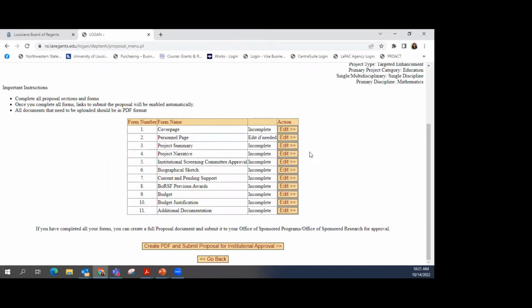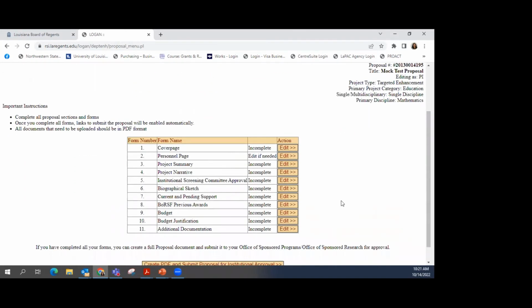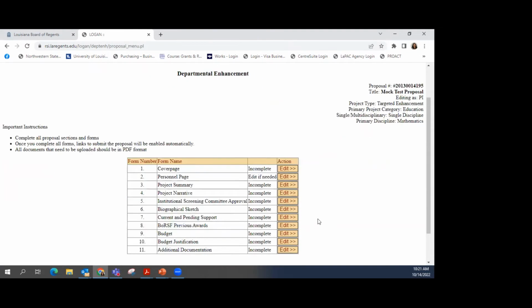In most of these sections, you'll upload PDF files. Your biographical sketch, that's the standard form. And here it allows you to download the template for it. You can fill it in there, save it on your computer. You'll have to do this for all of the senior personnel who are in your proposal. Current pending support, same thing. It's a PDF file, or actually you'll pull it down here in a Word document. You can complete it, then you convert it to a PDF and upload it in this section.